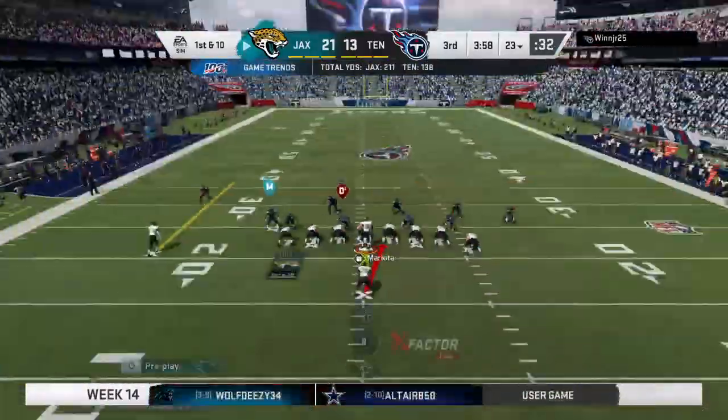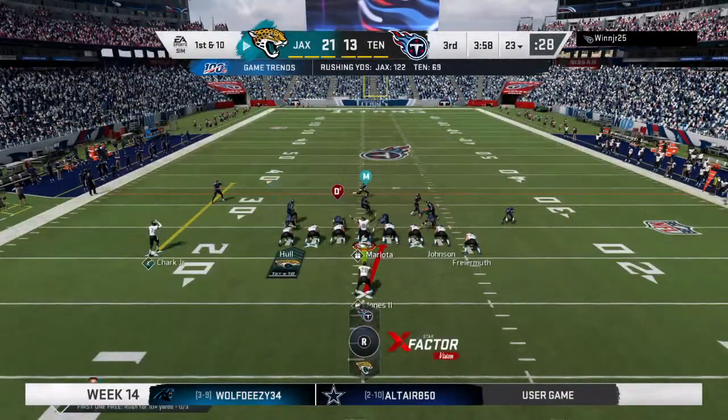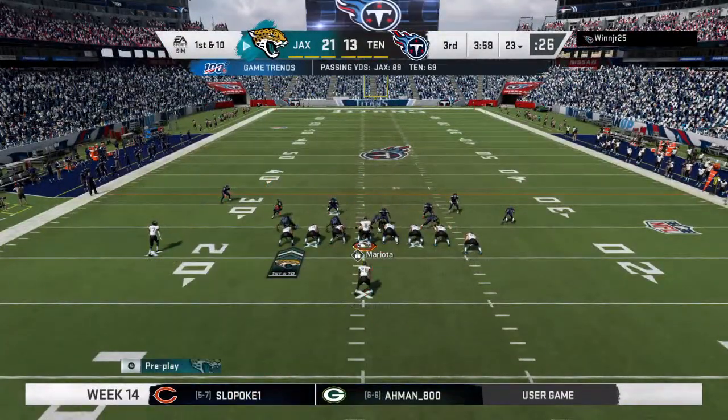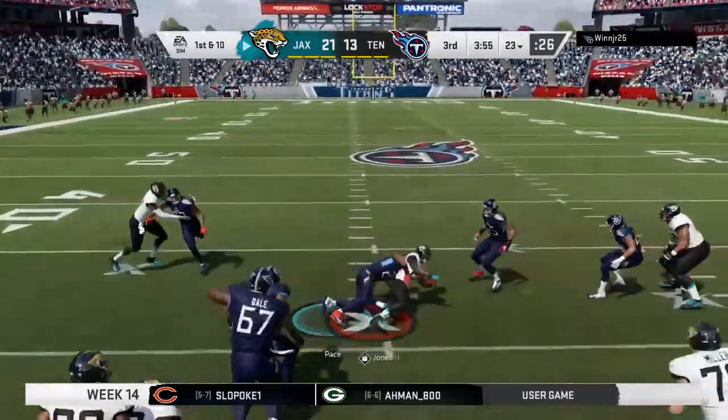Jaguars come to the line to start their next drive. And last time wasn't pretty. One play and an interception. We'll see if they can do better. I want to see if they want to go ahead and throw the ball again on this drive after what happened on the last one.